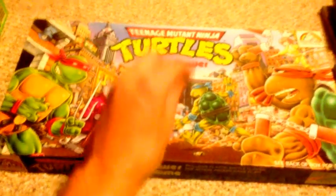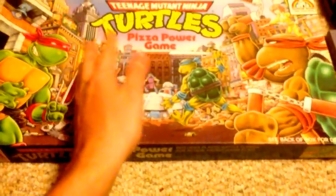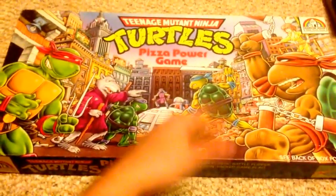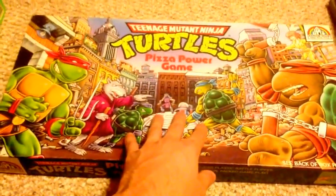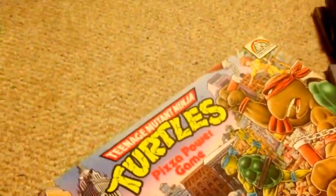I had seen this game when I was a very, very little kid. Slipped my mind for years. Then the Angry Video Game Nerd did a video on turtle games, and I remembered about this. Found a cheap one on eBay a long time ago. And here it is, at my house.